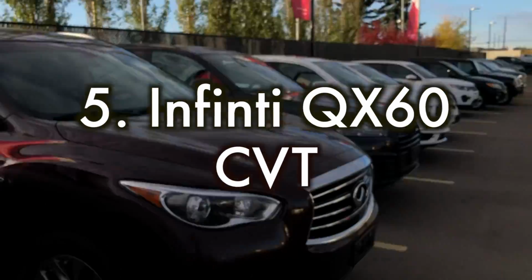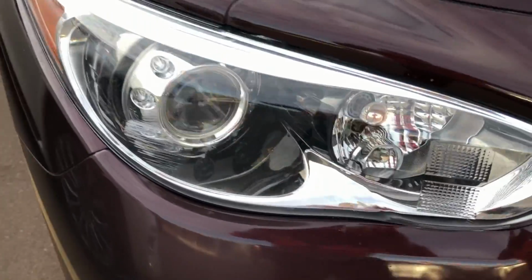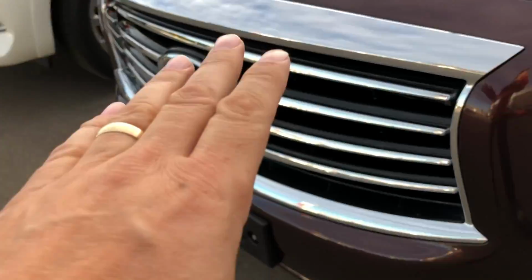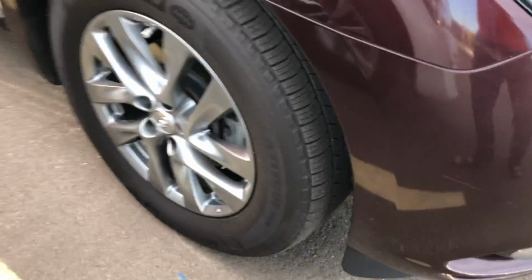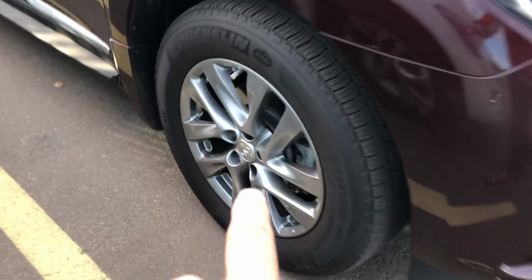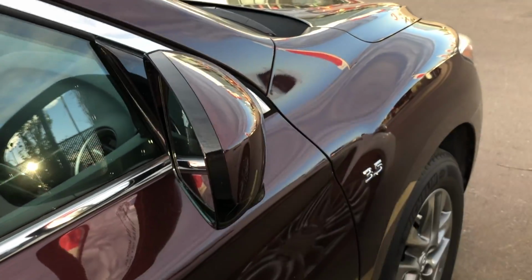So here we have the QX60, actually very lusciously appointed, with a beautiful headlight assembly, nicely finished. Of course, you've got the Infiniti badge, definitely prominent there. And you've got some nice chrome accents and some nice finishing touches along the front with all your sensors. Of course, you've got the nice gunmetal gray alloy wheels down here. And it's a 3.5-liter V6 under the hood that makes about 265 horsepower.